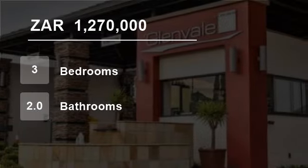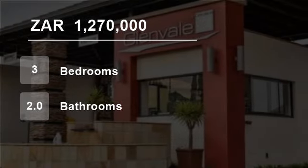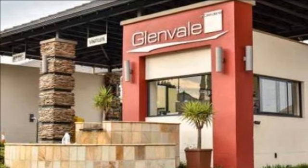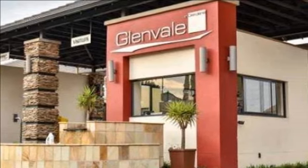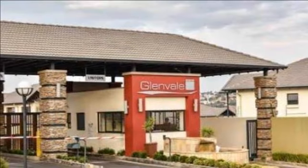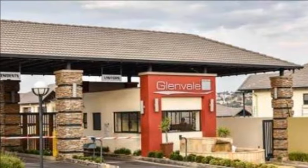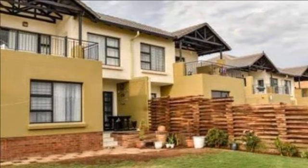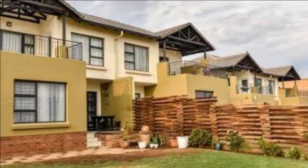Welcome to this three-bedroom townhouse for sale in Oakdene, Johannesburg, Gauteng, South Africa for R1,270,000. Safe and secure lock up and go. Beautiful unit in this highly sought-after complex. This unit consists of three bedrooms with two bathrooms, one ensuite.